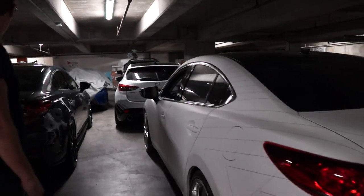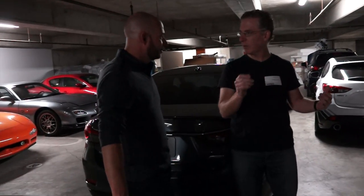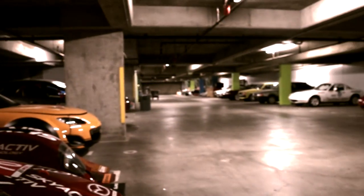Wouldn't that be cool though to do a SEMA car and then give everybody a Sharpie? We actually talked about that as one of our concepts. This would be great. Oh, it's like a chalkboard texture. Yeah.